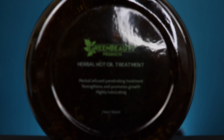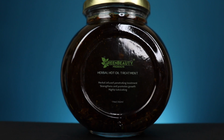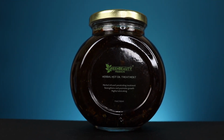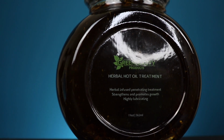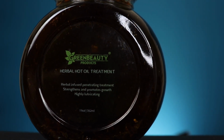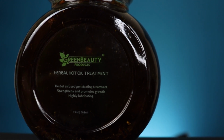The oils that I mix are Green Beauty's Herbal Hot Oil Mix. Green Beauty is a YouTuber who came out with her own oil, and it's amazing stuff. It contains a combination of oils as well as herbs, which she leaves in the jar to help marinate. I strain it with cheesecloth before I put it in the container. You don't want to put the herbs in your hair because depending on the hair type, it can be really hard to get the herbs to rinse out of your hair.